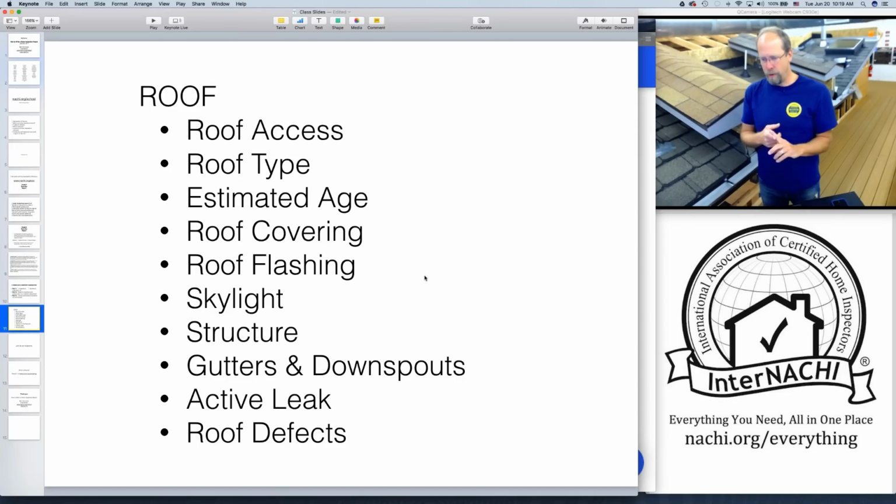So I want to talk about the roof access, the roof type, the age. I'm not required to guess the age by the standards of practice, which is a minimum. I exceed the standards of practice. Roof covering, roof flashing, skylight structure, gutters and downspouts, any active leaks, any structural problems, any roof defects. So that's what I want in my inspection process.